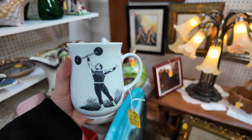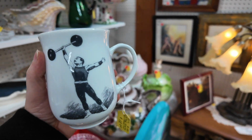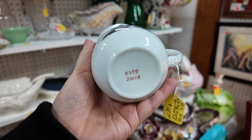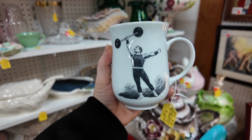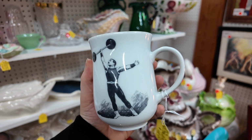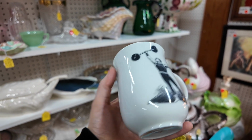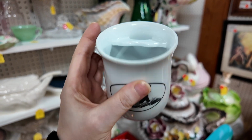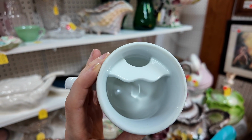I found another mustache mug. This one is out of my price range for resale, so I'm not getting it. It is $18, made in Japan, but look at this. It is a strong man. He has his weight up in the air. That is so cool. And then it has the boxers on the back, and it has the ceramic across the top.